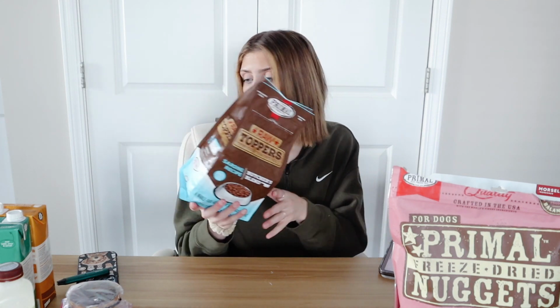This is a sardine one. I will get into sardines later, but we use this. You sit it out 10 minutes before they eat it, and then you put it on their food. It has high quality animal protein, and it's just, again, really good for your dog. Primal is a very, very good dog food brand. So if you're gonna get anything from this video, I would get anything Primal. And then ignore the packaging of this, but pumpkin.